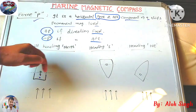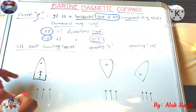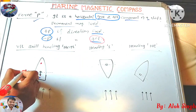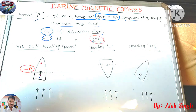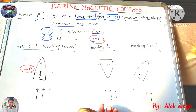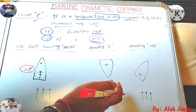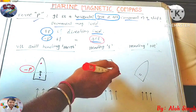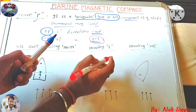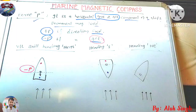If the force is towards the aft, then that will be considered as minus P. So which force is forming here? Minus P force. Same thing will come here and it will be more clear. Again the magnetic line of force is coming from this side. Wherever it is entering, that is the blue, so blue is forming this side, and if blue is forming this side, it means red is forming this side.